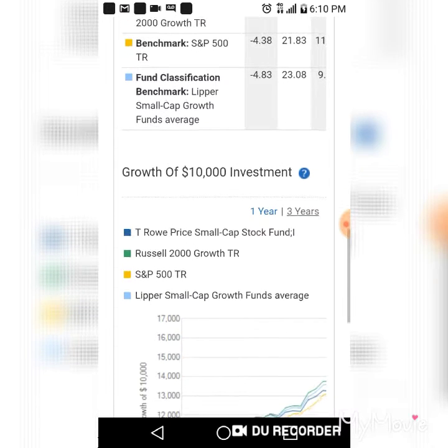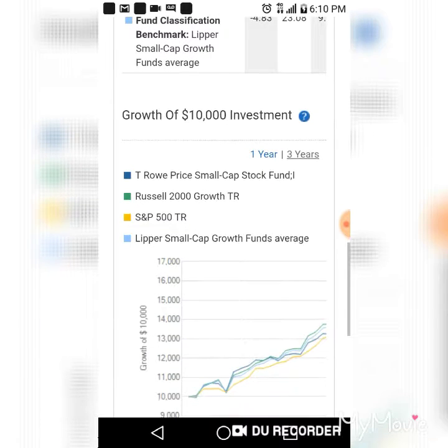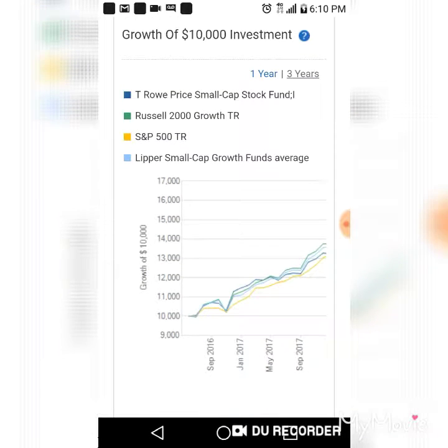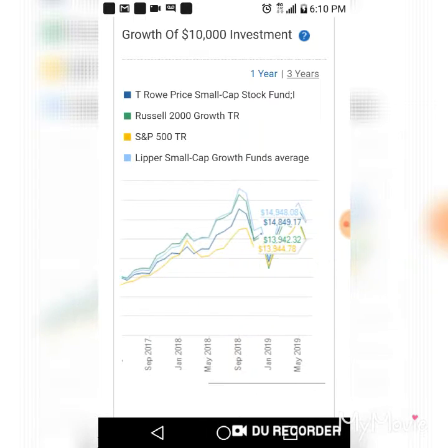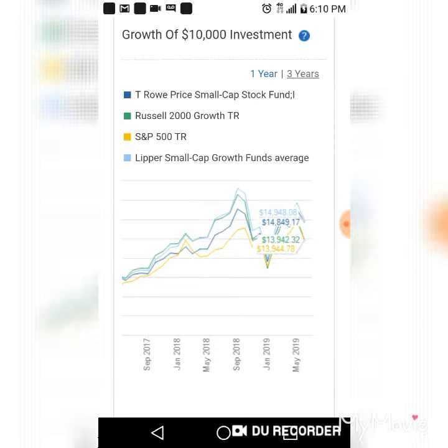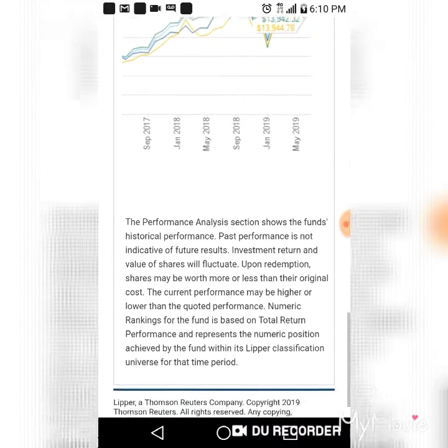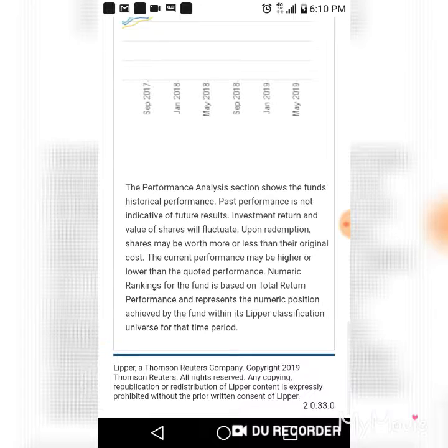If you had the growth of a $10,000 investment over the last year or the last 3 years, for the T. Rowe Price, it would have been about $15,000. S&P 500 and Russell 2000 would have been close to $14,000.